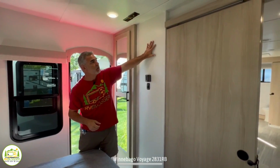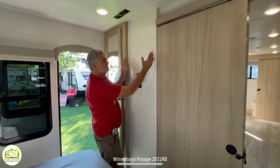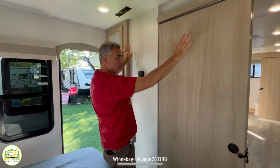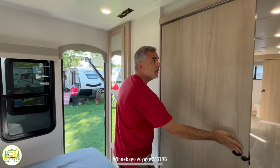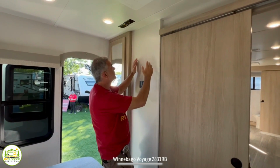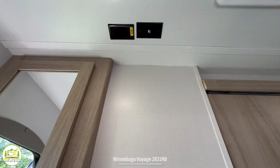Now, up above here is where you would mount your TV. And it looks like it's kind of a small spot, but if you mount your TV, it can actually go in front of the door a little bit, because the door itself can slide back and forth and it will not affect your TV hanging here. You do have a receptacle and cable outlet above, so you're all ready to go.